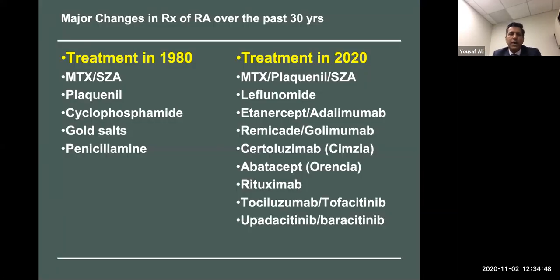Okay, so let's talk about changes in treatment of RA over the past 3 decades. In the 1980s, we would use gold. I just saw a patient in clinic who was on gold at one point. We'd use Cytoxan, we'd use penicillamine, which we never use. Now we're using triple therapy, methotrexate, Plaquenil, sulfasalazine. We use some leflunomide, Arava.